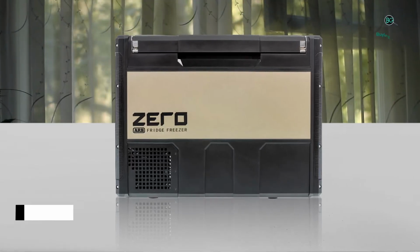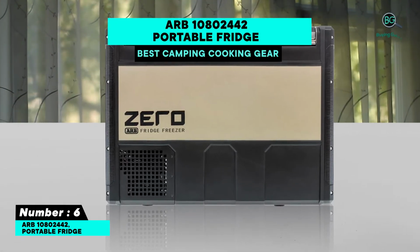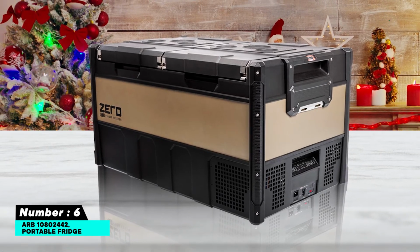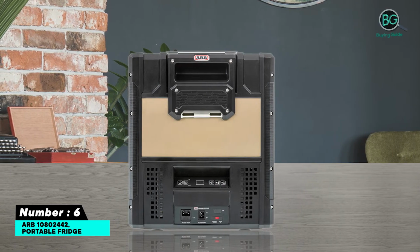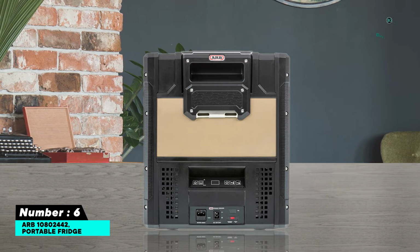Number 6. ARB Zero Portable Fridge Freezer. High quality food starts with high quality ingredients. Keeping everything fresh is important. The Zero Dual Zone fridge freezer from ARB plugs into DC or AC power to keep your veggies cold and meat frozen until their big debut.